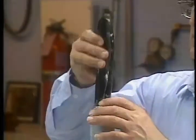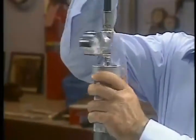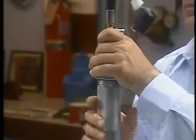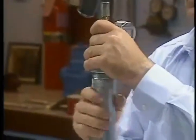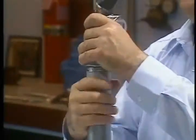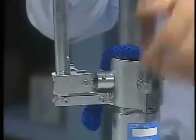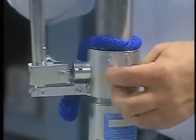Load sealant as you normally would. Reattach the sealant barrel cap, and the handle, and close the bypass valve.